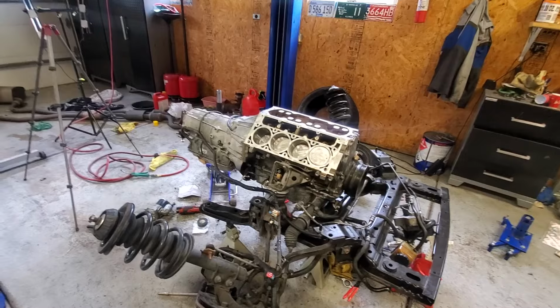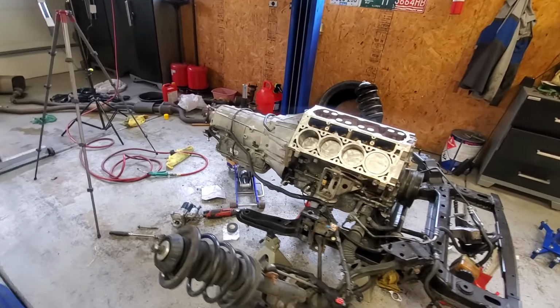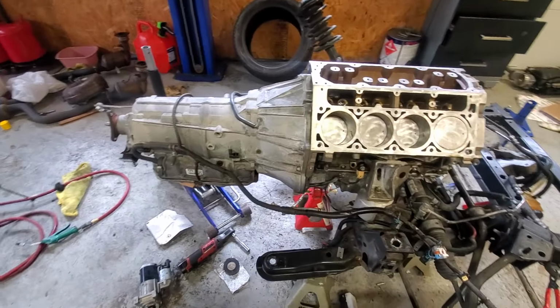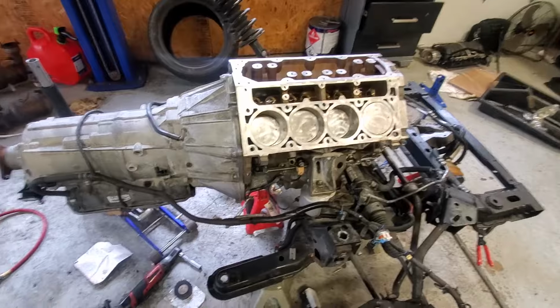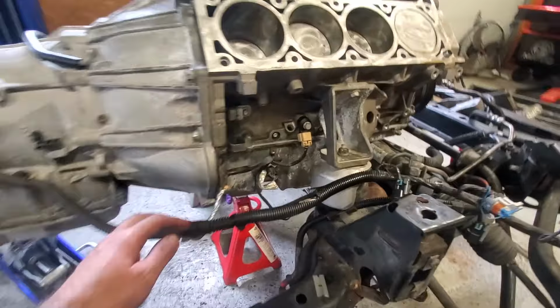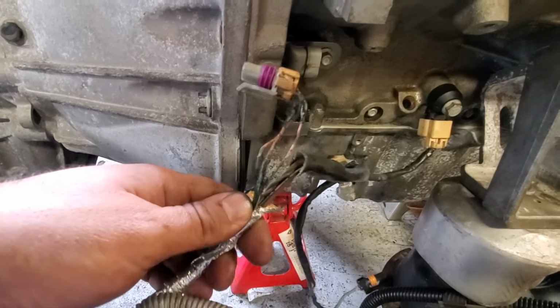All right, so we're moving along here. I'm getting excited. I just bolted up the torque converter to the flex plate that is torqued. Use Loctite on those as well, as per the Circle D instructions. And I was just about to install the starter right down there, and I noticed that we have some wiring issues. Take a look at this.